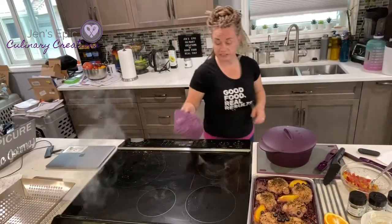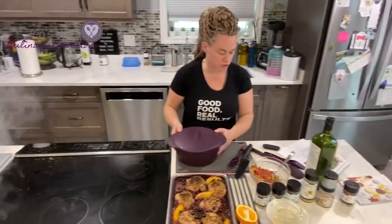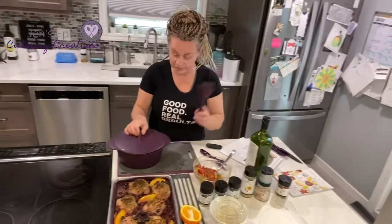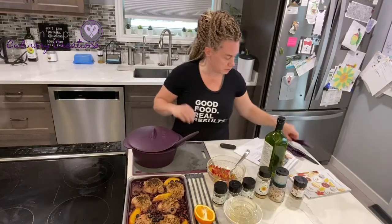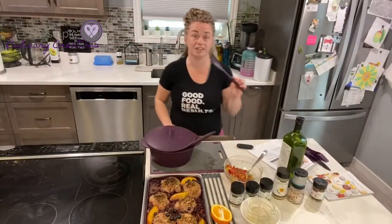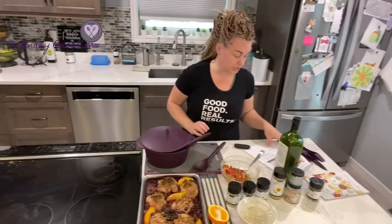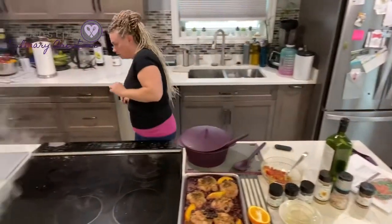So delicious, amazing meal. We've got our green beans are going to come out in just a couple of seconds here. I'm going to stir those up. This is our sauté spoon. It's going to work great for a serving spoon in the potatoes. It's also going to make a great serving spoon for our green beans as well. You need to have 2 of these. Our bruschetta green bean recipe.